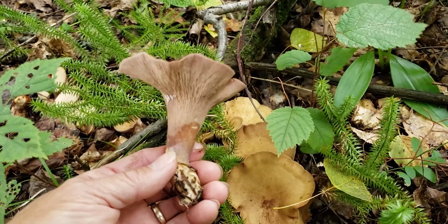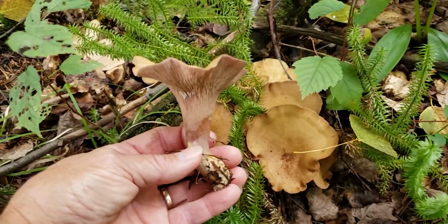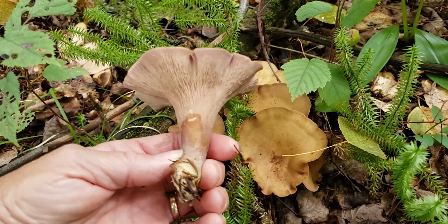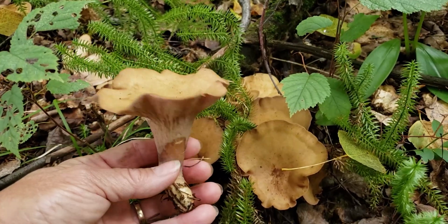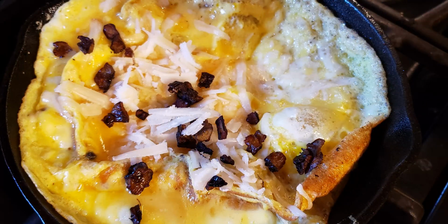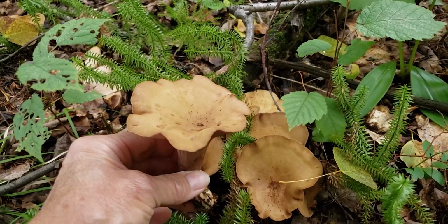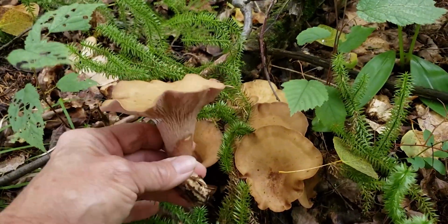It's really been a dry year, so I wasn't sure how well we were going to have any mushrooms, and then the last month or so it started raining and these have been popping up everywhere. These are actually a choice edible, very good for eating. I dehydrated a bunch of these, and I also sliced them up and fried some up in bacon grease and put them in an omelet. They were delicious. They're very meaty, similar to a Portabello mushroom if you've had those before. These are excellent to eat.